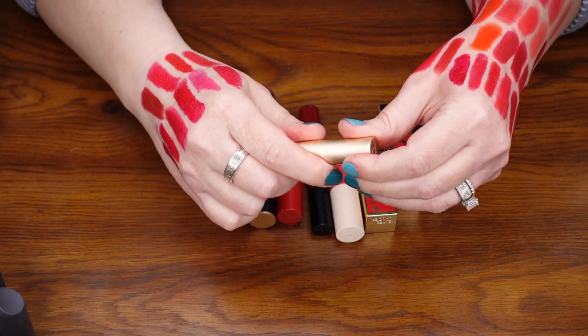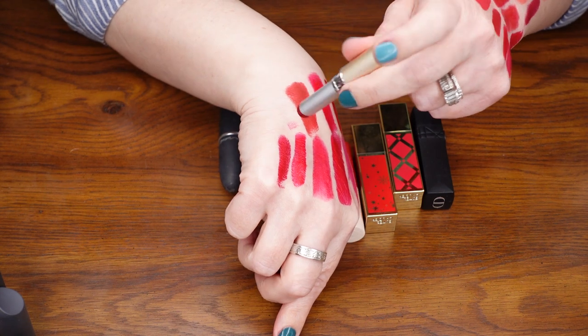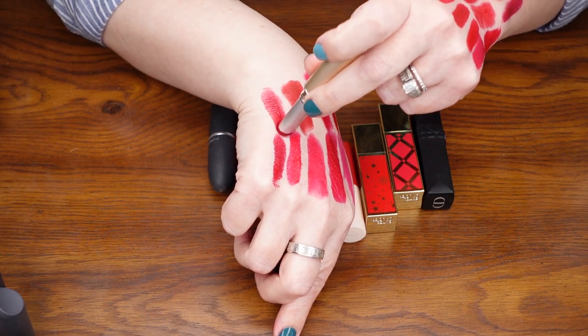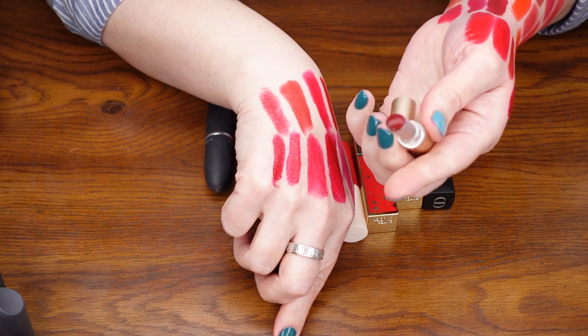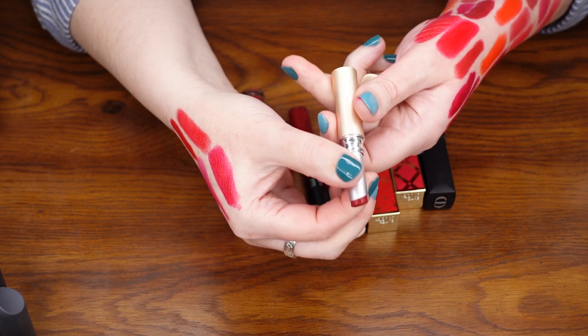This is from Jane Iredale. I picked this up on a whim once. I went in to my hair salon and I realized I had not brought a lipstick with me, and my red lipstick was looking kind of off, and they sold Jane Iredale, so I picked this up. This is the shade Margie.